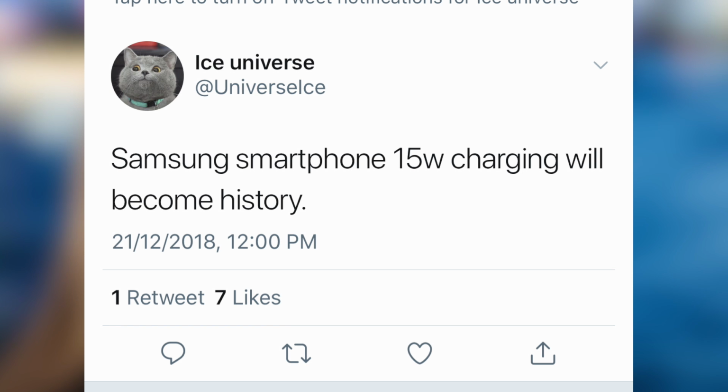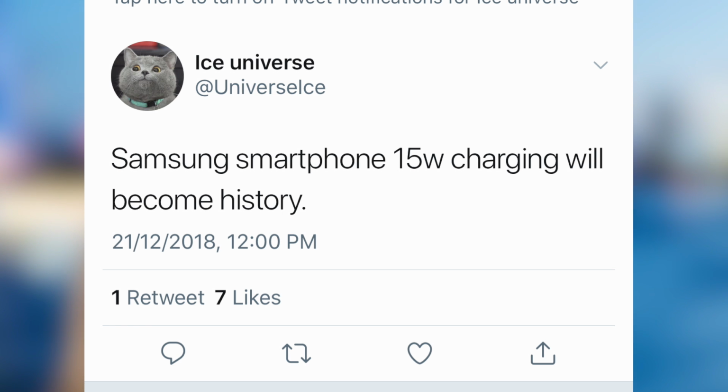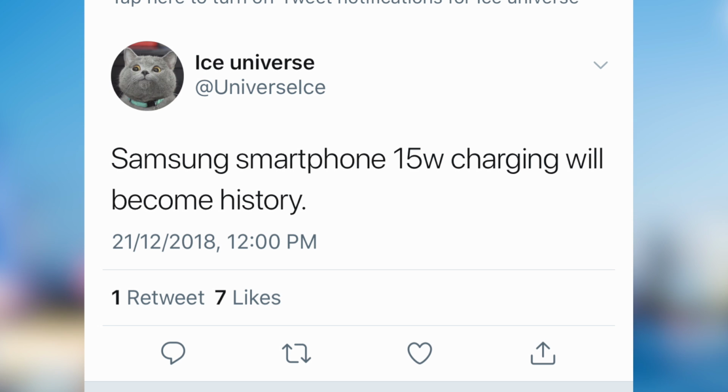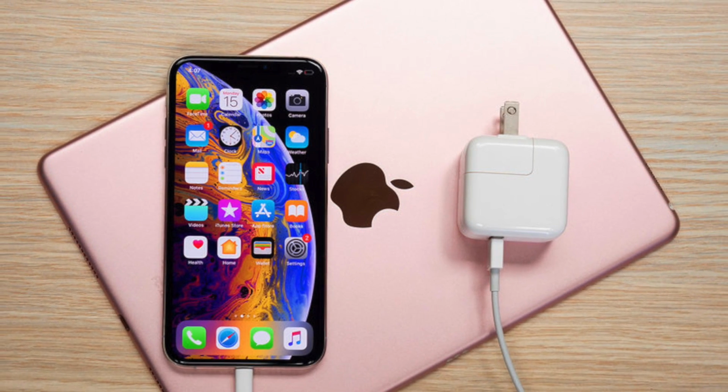Now, Samsung is also finally upgrading the fast charging tech with its upcoming Galaxy babies. According to this tweet from Ice Universe, the fast charging 15 watt will be history. We don't know how much they are going to improve from this, but it's good to know that even faster charging is coming from Samsung when others don't even give you a fast charger in the first place.